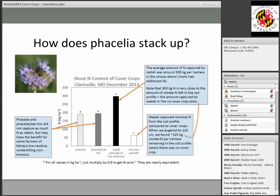Unfortunately, one of the benefits of phacelia that folks in Europe are really excited about is its flowers and using it as an insectary. But if you don't plant it until September in Maryland, you won't get it to flower. So that's really more of if you use it as a spring crop.